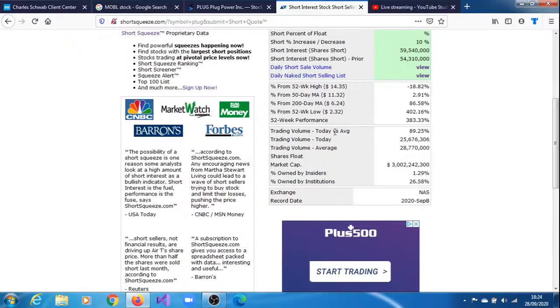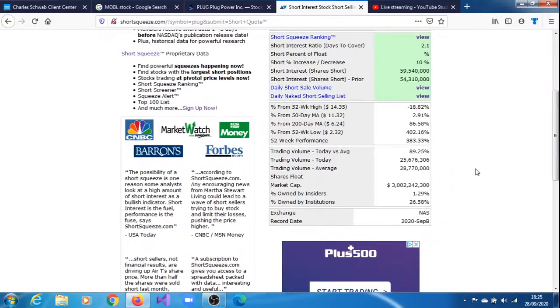Today's volume versus average is 89.25%. Today's volume is 25.67, average is 28.77. Okay, and insiders and institutional investors hold about a quarter of the float.